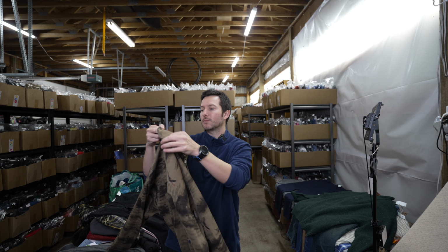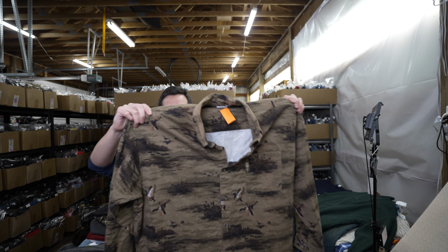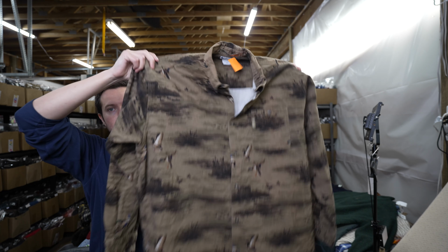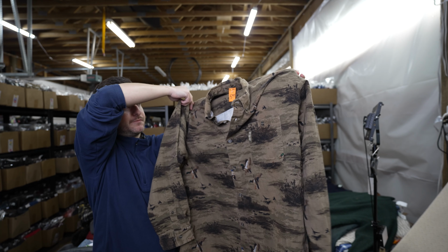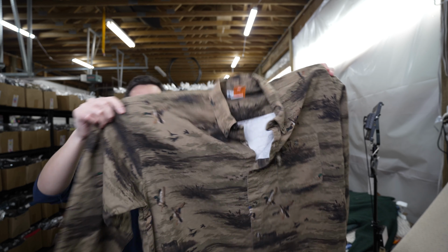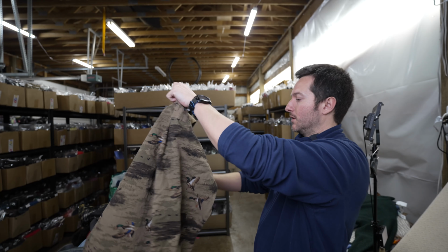Nothing too special about this. This is a River Lodge men's kind of shacket with a really cool print. This is a Columbia button-up. So it is very heavy canvas. It's called the River Lodge 2XL. So this should go for $25 or so plus shipping.